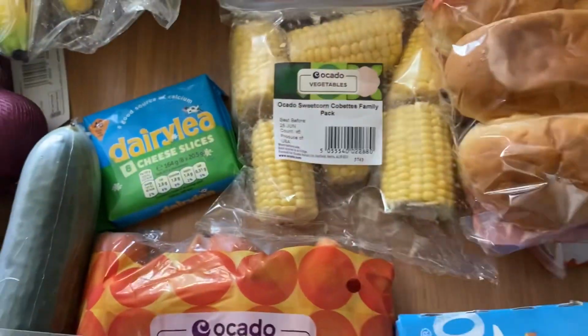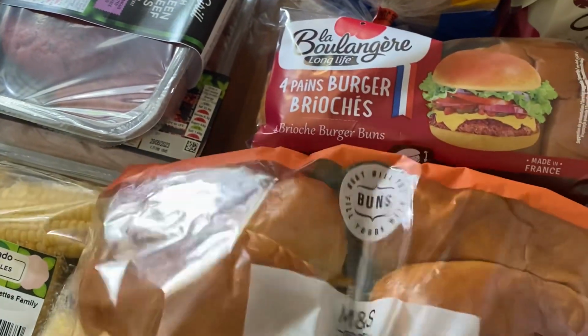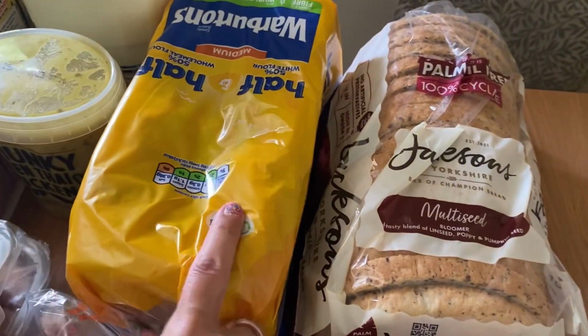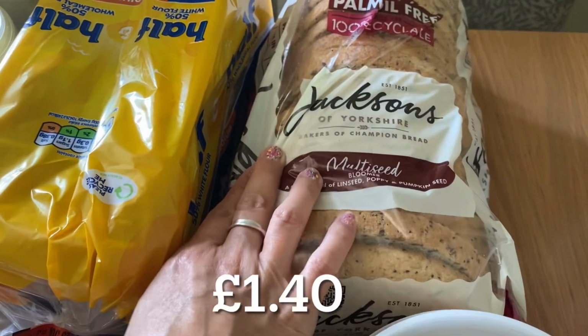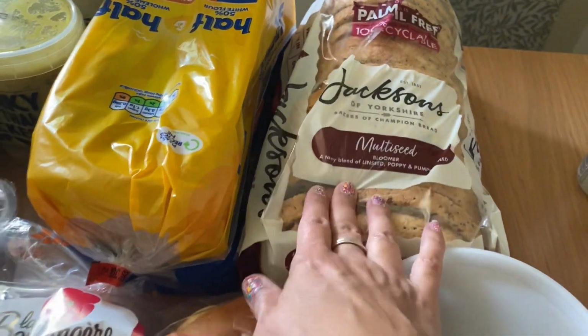And then I've also got an extra pack of the brioche buns because we've got 8 burgers in the freezer. So I've got 8 rolls. So I've got an extra pack of those. I've got some tortilla wraps for fajitas. And then our usual bread, I've got the Boys, the half and half. And then we've got this Jackson's multi-seed bloomer to try. This was on offer, so I thought I would get that to try.